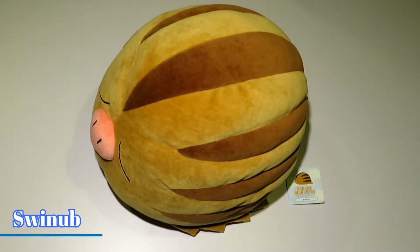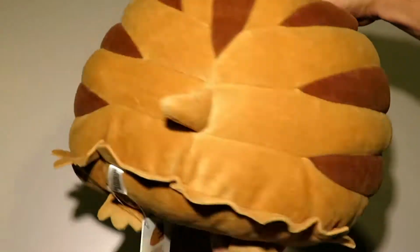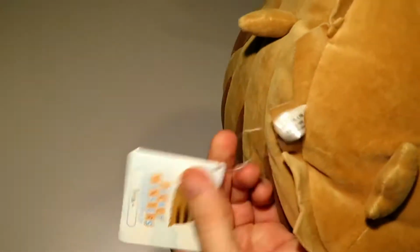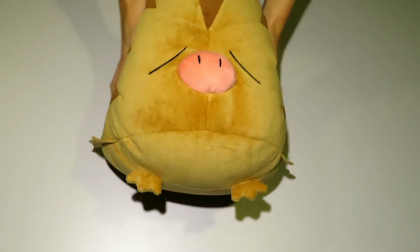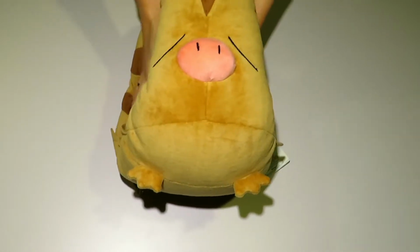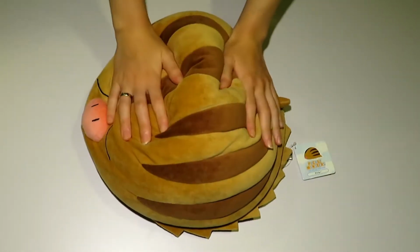Okay, finally, we are going to show you the last two of this wave from Sanei-Boeki, and they are the Mochifuwa Cushions. These cushions, like the other ones that have been released in the past, they're extremely soft. Really soft. You just can't stop pressing it.